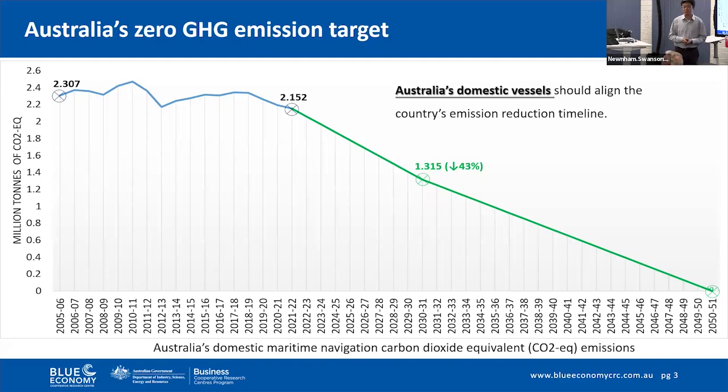Currently, the emissions from the domestic maritime sector have remained around 2 million tons over the past 2 decades. So if we want to meet Australia's total decarbonization targets, we need to reduce the emissions from 2 million tons to 1.3 million tons by 2030 and reach zero by 2050. The maritime sector is considered a hard-to-abate sector. So we need to carefully select alternative fuels and energy sources.